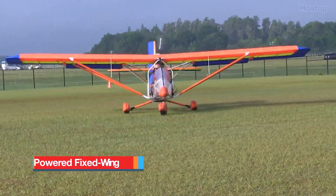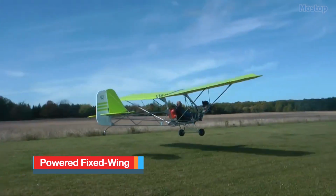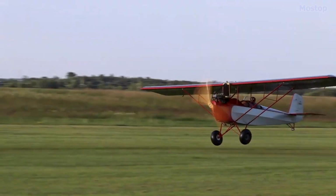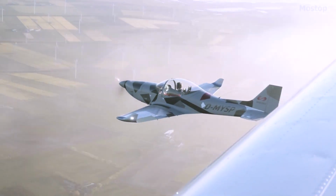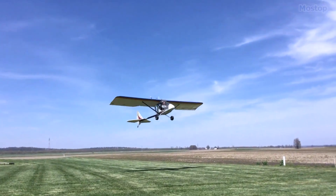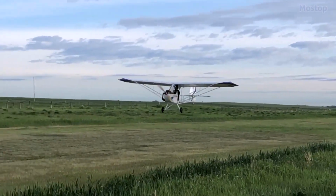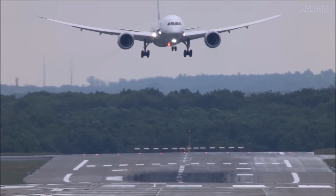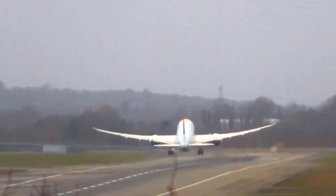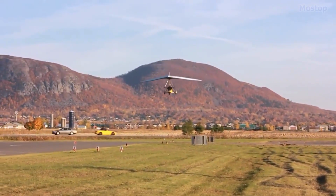Powered fixed wing. This category is by far the broadest, encompassing a wide range of designs from basic open-frame structures to fully enclosed cockpits with streamlined designs. Fixed-wing microlights are aircraft with a rigid wing, typically made from lightweight composite materials. This design contrasts with flex-wing aircraft, which have fabric-based wings that can subtly flex depending on wind conditions.